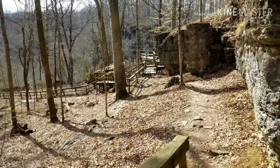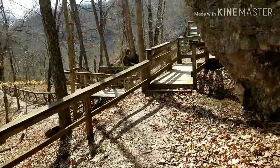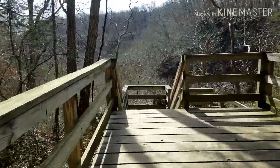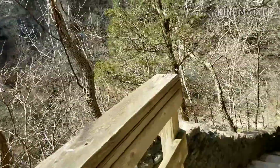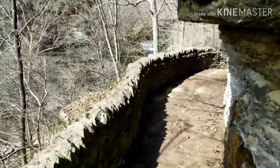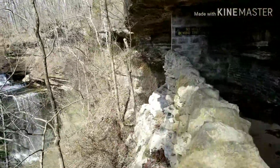I went down them steps here, and then I noticed there was a little off trail over here. Let's go see what this might be. Maybe this is the way down to look at the falls from below. Okay. This is pretty neat. Okay. This is like a little lower level where you can see Cliffty Falls.